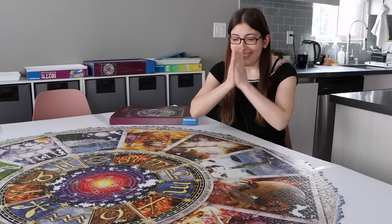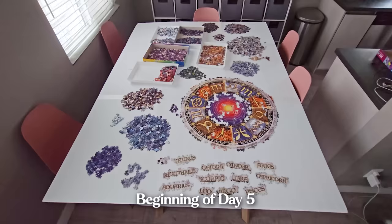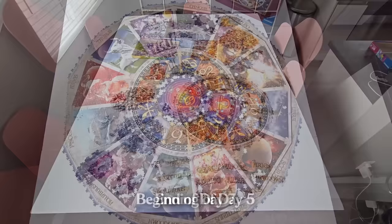Okay, well, I finished the outer circle. I know I said that it was my goal to finish that all in one day. I kind of didn't actually think I was gonna do it. That was literally only 3 days of puzzling that got us from this point to this point.